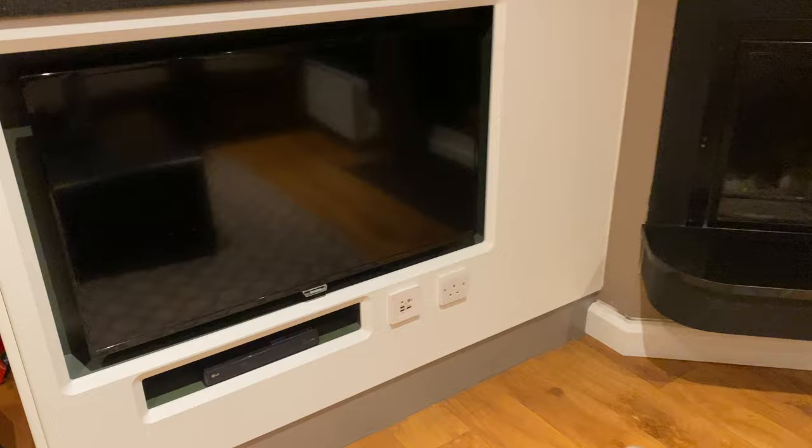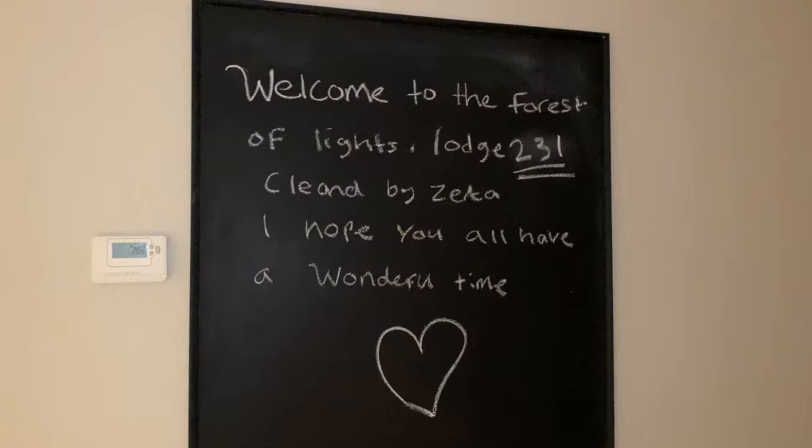And then we've also got the fire for our fire logs later. And then we've got a little message here. Welcome to the Forest of Lights Lodge 231, cleaned by Zeka. I hope you all have a wonderful time. Yes, you've got your chalk. Unfortunately, we haven't got a lot of chalk, so maybe bring your own.